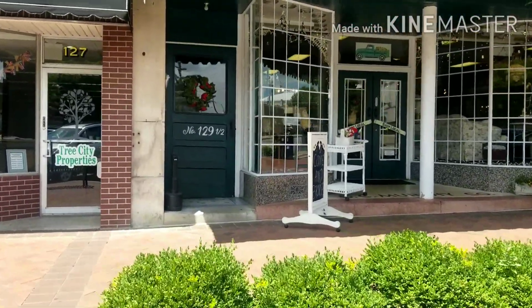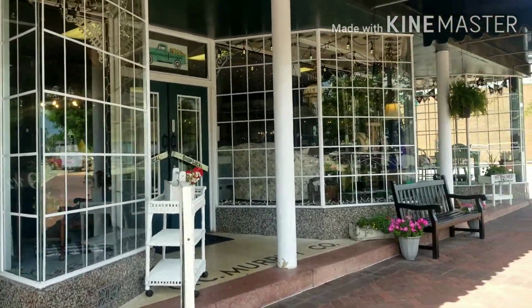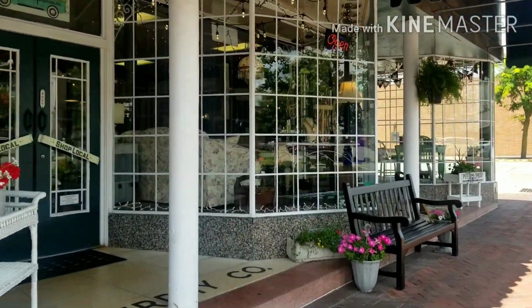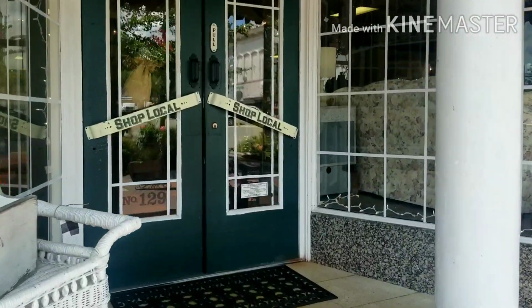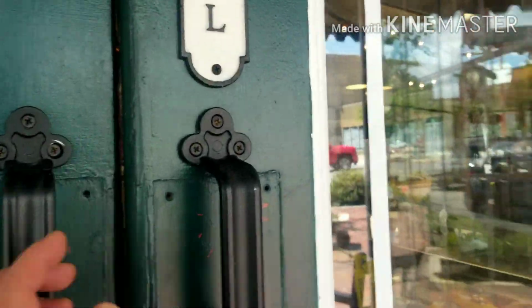Hi guys, we're in Greensburg, Indiana. We're at Picker's Paradise, and this place rents booth space, so prices vary from booth to booth. And I'm here with Jess today, and we're real-time shopping.